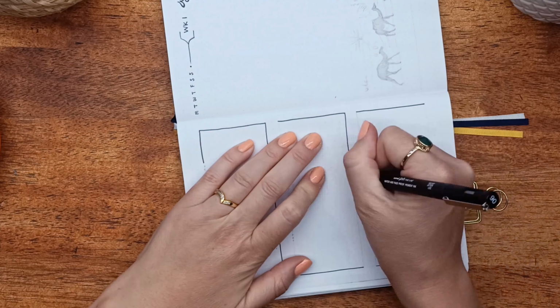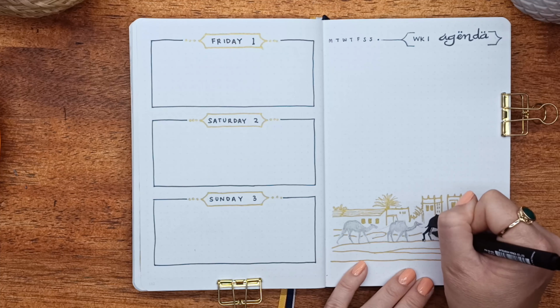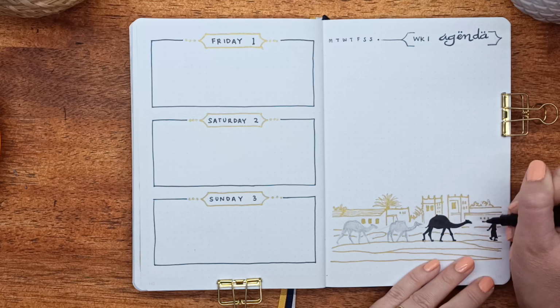So for the imagery on this page, I chose to keep it simple and chose to do a silhouette of camels walking across the desert. I did it in black and gold pen, which I think turned out really elegant and picturesque.